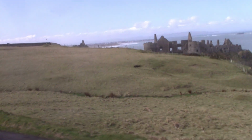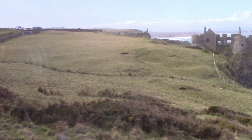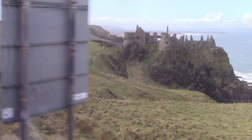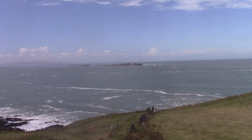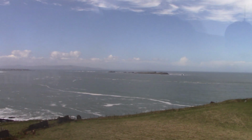So there's Dunluce Castle, then behind it the beaches of Portrush and Portstewart, you see? Wow. And then the Inishowen Peninsula, and then in the distance, very far, Malin Head and the open Atlantic. And I can just see St. John's in Newfoundland, just there in the distance.